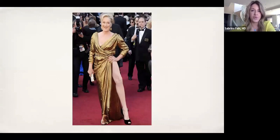And so I like this photo of Meryl Streep. Not just because her face is superimposed on Angelina Jolie's body, but the fact is that you can't even tell that her face is superimposed on a 40-year-old's body, because even though she's had a facelift on, you can appreciate that her face matches her neck, which matches her chest, which matches her inner thighs and knees.